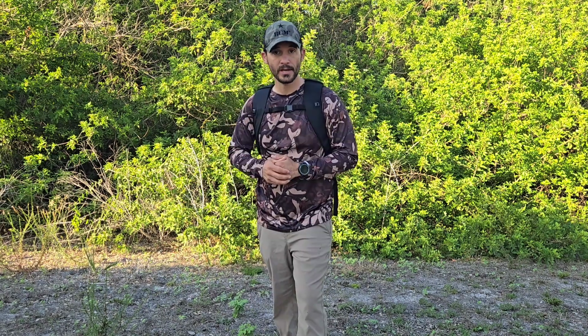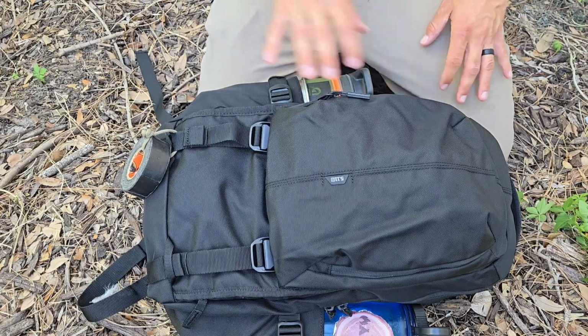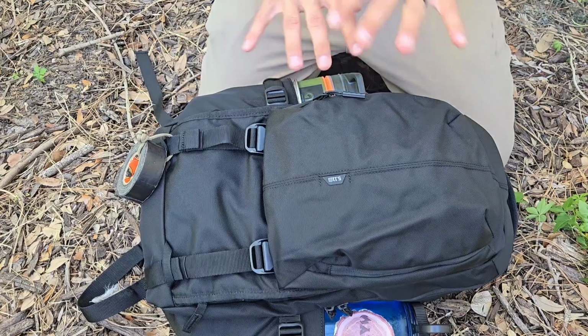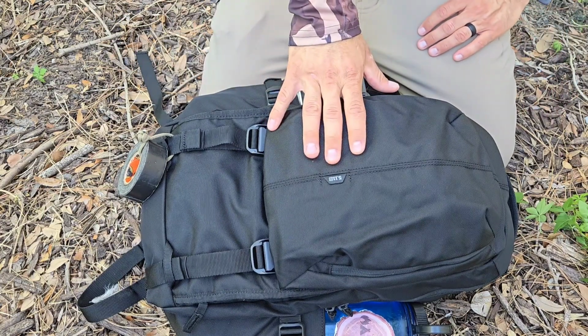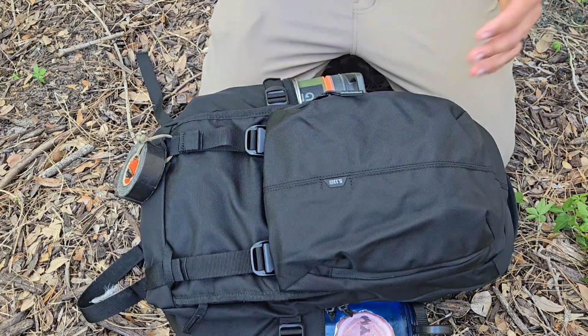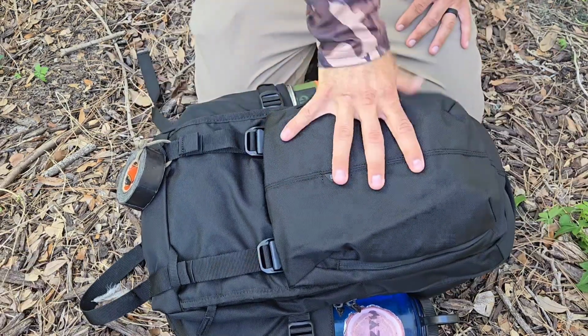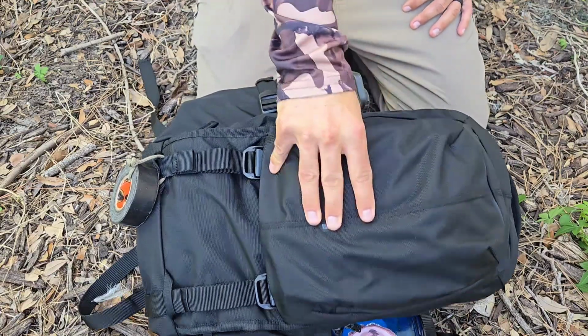All right, so let me lay everything out, and I'll go ahead and get into the video and show everything. Before I get into the actual contents of the backpack, I want to talk a little bit about the backpack itself. The backpack is the 511 LVC 18. It's a 30-liter backpack. It's made out of a Cordura material. It's durable and relatively lightweight. It does a good job at what it's designed to do.